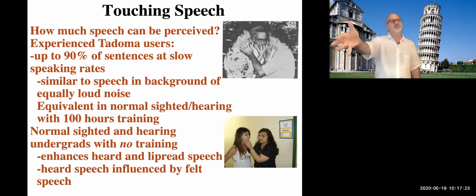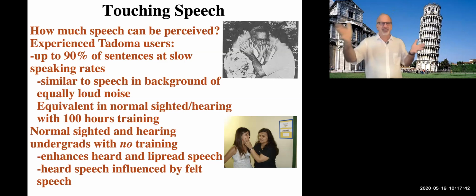And I should say, when people are asked to do this in our lab, they wear rubber gloves and all that. Since the virus hit, we of course can't do any of these things, and we won't until there's a vaccine and all that. But back in the old days, people used to come to our labs, touch a face, and try to determine what was said.